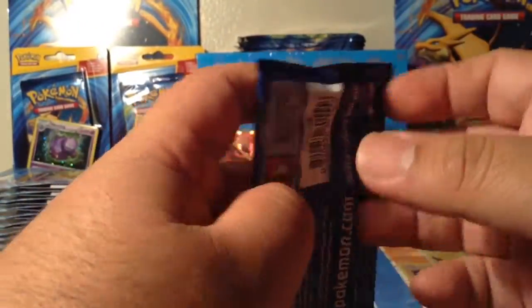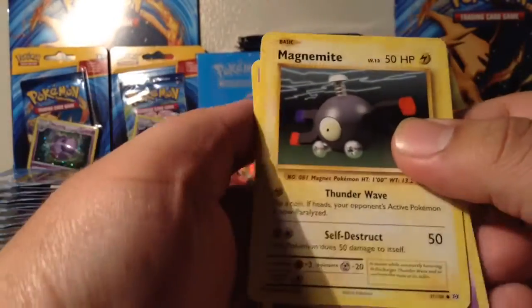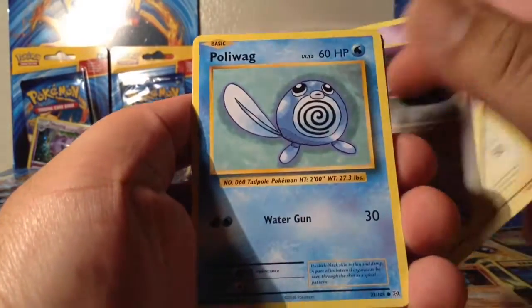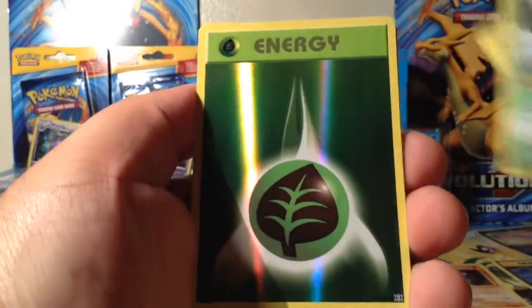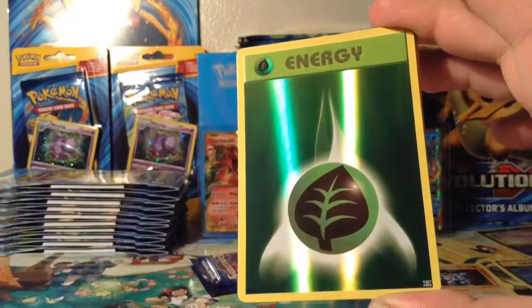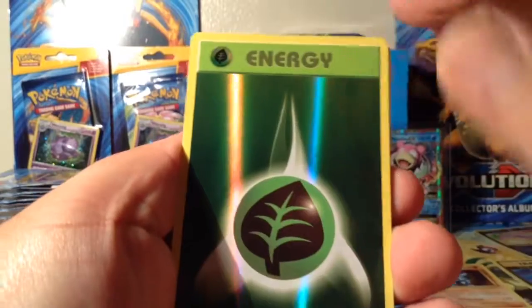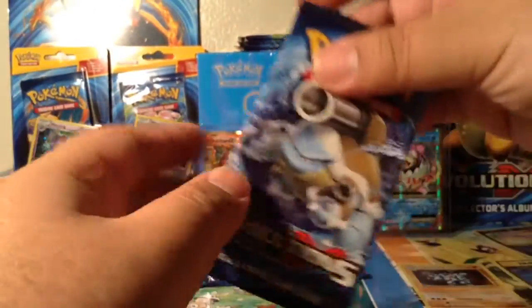Three more from this pack that I handpicked in the booster box. It's funny, they always look at me weird when I ask them if I can handpick them. Yes, I needed this card. Woo! I don't even care about that printing line right there. Don't even care. Yes. Beautiful. Nice. Let's put it to the side. Be careful. Boom. Good. Nice.